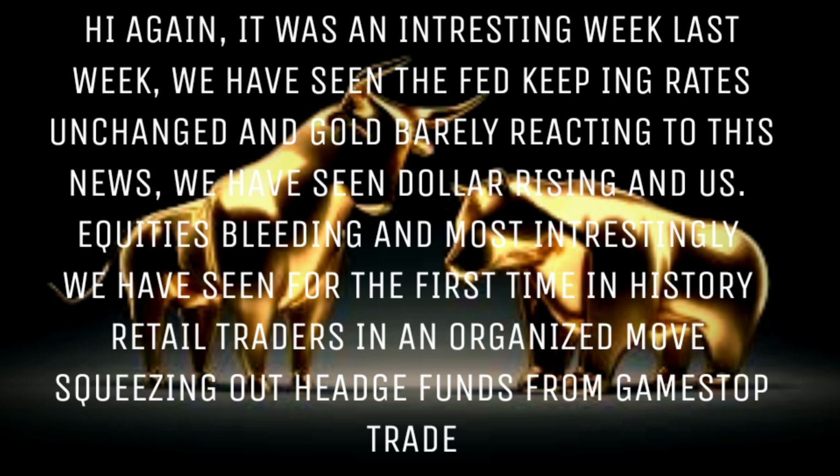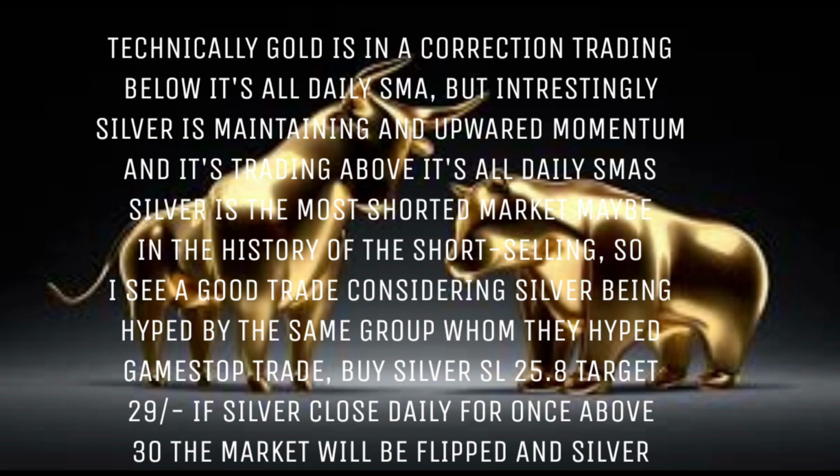And the most interesting thing we have seen last week was the trade of the GameStop stock, when the retail traders managed, maybe for the first time in history, to squeeze the hedge funds out of the trade, out of their short positions. I'm bringing this up because it has something to do with our analysis for gold and silver. There is something interesting happening on the charts of gold and silver.